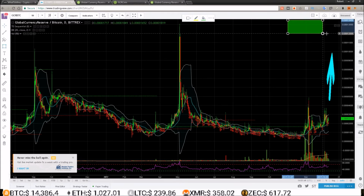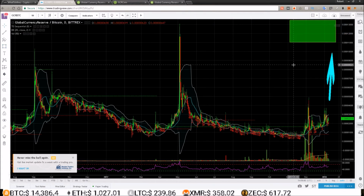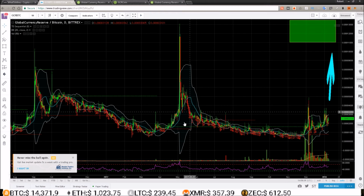Probably set my sell somewhere up in this area. Maybe even a little lower here, just for a little more execution protection. But yeah, I don't have much to say about this coin. I just figured I'd make a video on it, get it out there. Maybe some of you guys will be interested in giving this a play. But for me, this is definitely just a pump play, trying to take advantage of these big pumps that we've seen in the past.